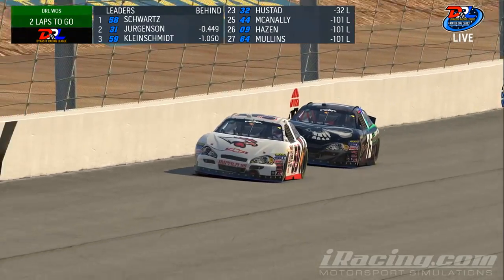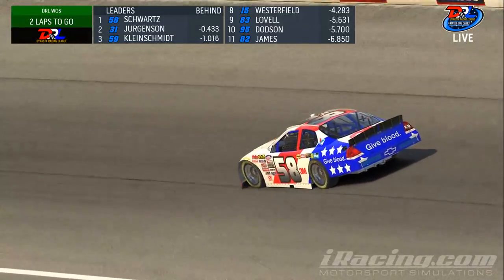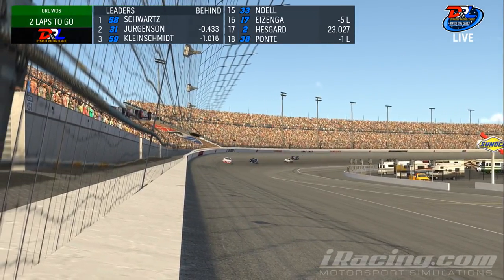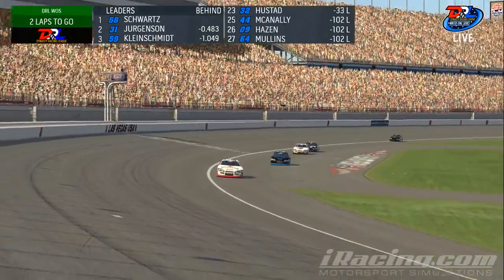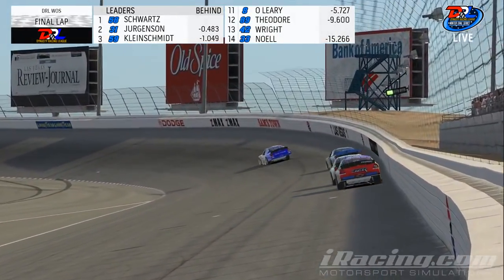Again, the lead is maintained. Been about the same here between Jonathan Schwartz and Nathan Jurgensen. As we will get the 1 to go here in just a couple feet. Jonathan Schwartz looking for his first win here in the Winter Oval Series. Final lap here at Las Vegas Motor Speedway.